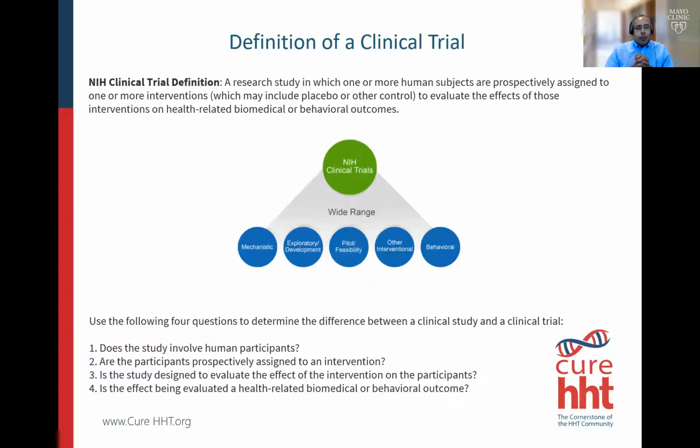I'll walk you through what the NIH, the National Institutes of Health in the USA, considers to be a clinical trial. Their definition is a research study in which one or more human subjects are prospectively assigned to one or more interventions, which may include placebo or other control, to evaluate the effects of those interventions on health-related biomedical or behavioral outcomes. That's a mouthful, but basically what the definition says is, if a human being is assigned an intervention, so if you're doing something to someone to study some outcomes, then that is considered to be a clinical trial.